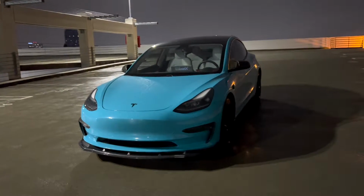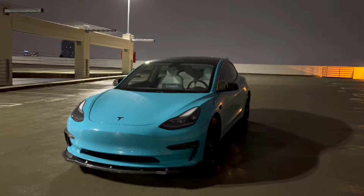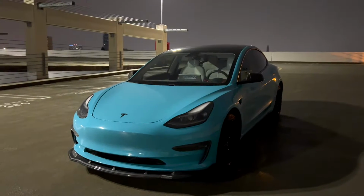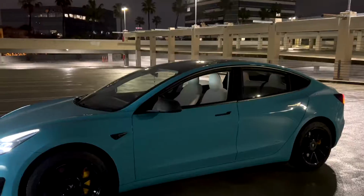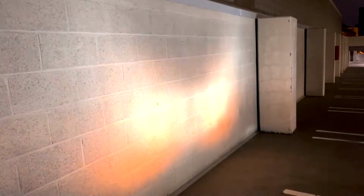There is an Easter egg. If you park your vehicle towards a wall, it will say Tesla. So let me know what you think so far about this update. The technology behind this vehicle is just astronomical. All right, let's park it. Make sure to face it to the wall. You'll see what's going to appear. It's pretty awesome.